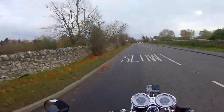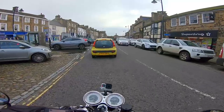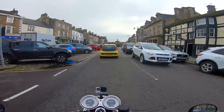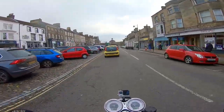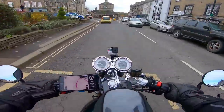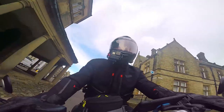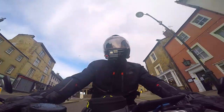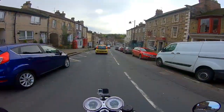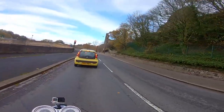So here we are entering Barnard Castle. Apparently quite good for an eye test around here. This is typical of so many market towns. The layout. The market would be in the where all the cars are parked. There's the old castle, that Barnard Castle.